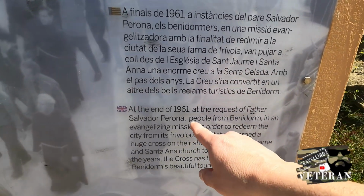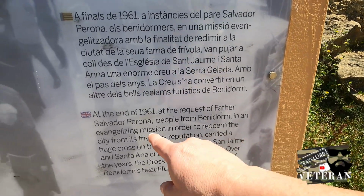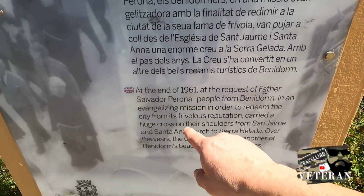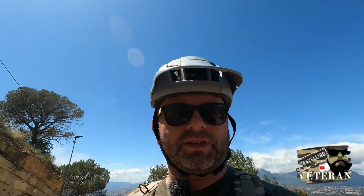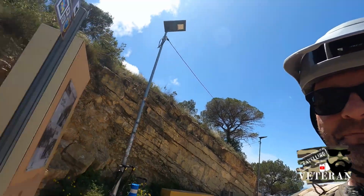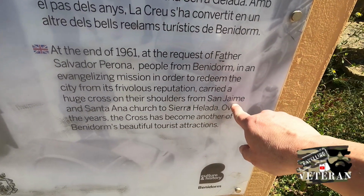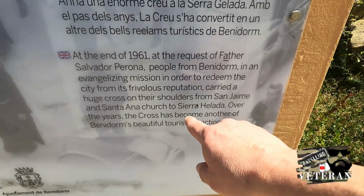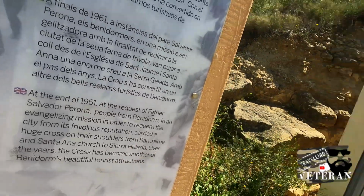At the end of 1961, at the request of Father Salvador Perona, people from Benidorm, in an evangelizing mission in order to redeem the city from its frivolous reputation. Benidorm, frivolous reputation. What do they mean by that? Carried a huge cross on their shoulders from San Jaime and Santa Ana Church to Sierra Helada. Over the years, the cross has become another of Benidorm's beautiful tourist attractions. Well, after all that, let's go and see if it is.